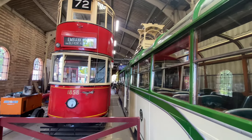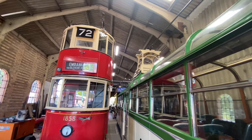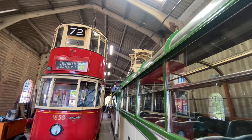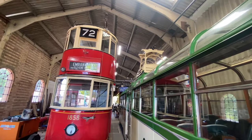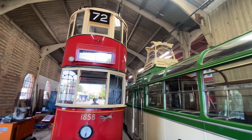Oh, I mean, that's seriously old, isn't it? Yeah, that's Victorian, isn't it? Like a steam one, isn't it? It's got a chimney at the back. No, that's the pole on which the trolley pole goes.